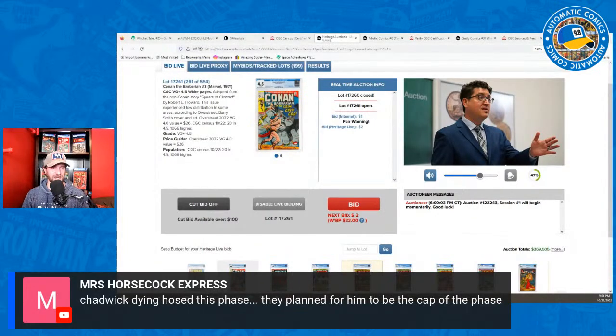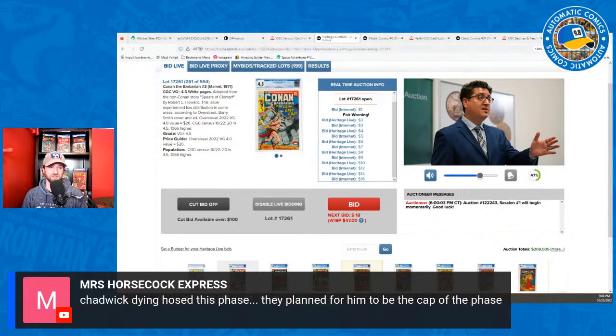Yeah, Chadwick dying hosed this phase. They planned for him to be the cap of the phase. I agree. I think that had a serious impact on their plans for this. I'm sure that has caused a lot of problems. And it's really sad just for him, for his family, for everything. I'm sure it had a very major impact on the MCU.